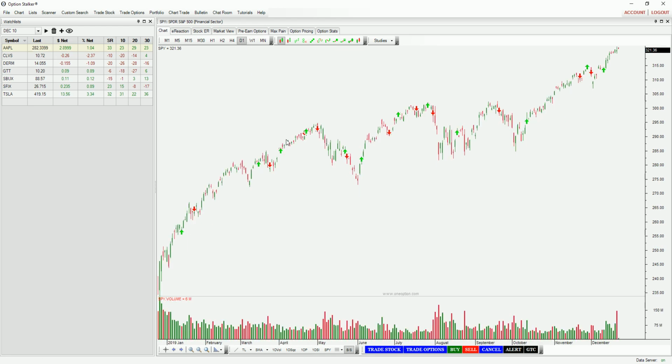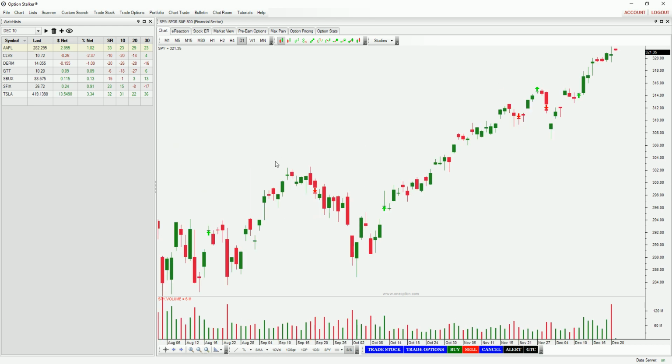The 302 level was a major horizontal support level right now. That's where we broke out before. I think that would be a natural resting spot for us on a longer term pullback that we'd be likely to see maybe end of January, beginning of February.